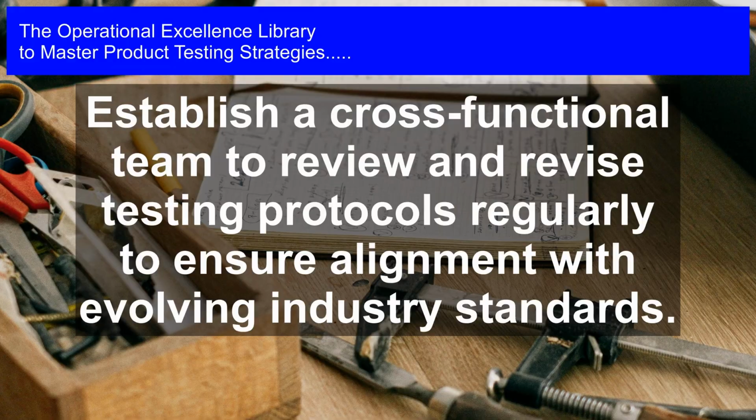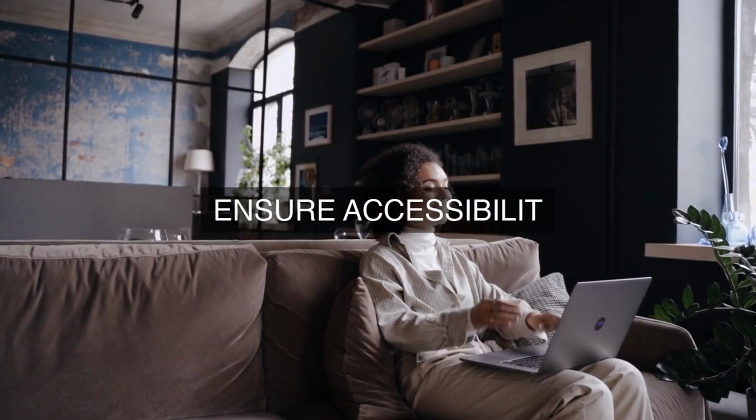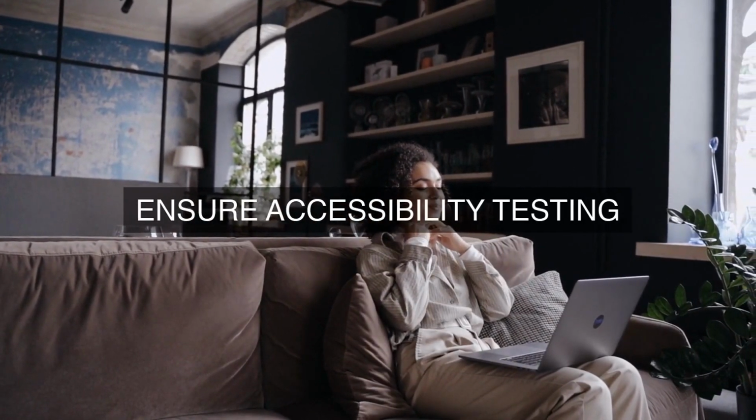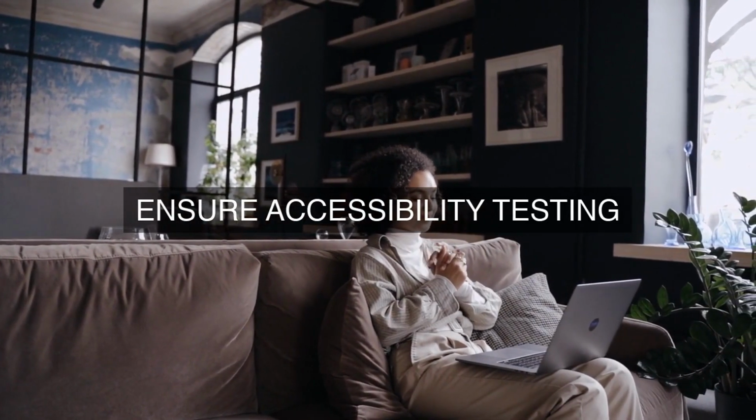A QMS should be based on industry-recognized standards such as ISO 9001, which provides a set of guidelines for quality management. Implementing a QMS requires a thorough understanding of the organization's testing processes, identification of areas for improvement, and establishment of clear roles and responsibilities.